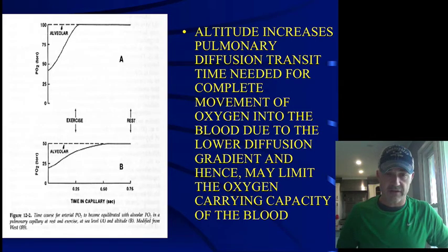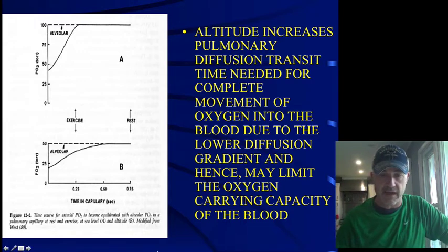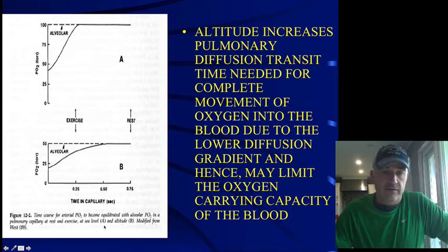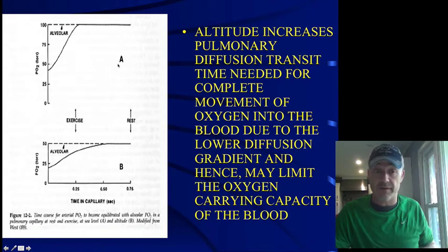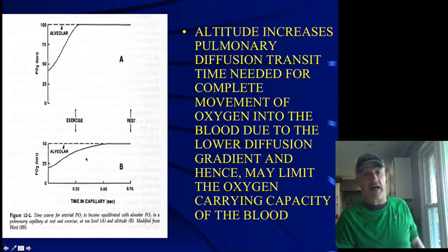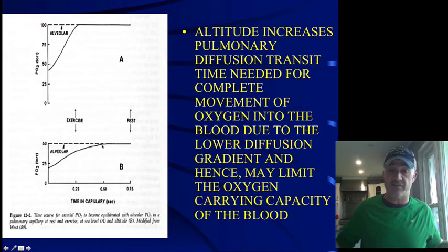And this is kind of showing you a time course to get the equilibrium with alveolar partial pressure of oxygen in the pulmonary capillary. And really what this is just showing is at normal levels, we can reach equilibrium rather quickly. You can see as we start getting less oxygen in the alveoli, it's going to take a longer time to reach equilibrium because there's not as big of a gradient.